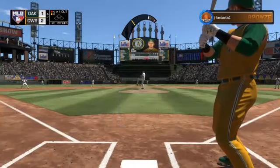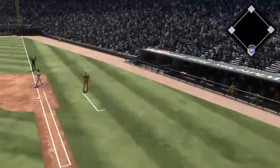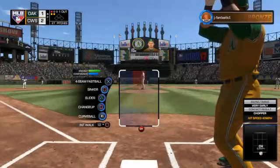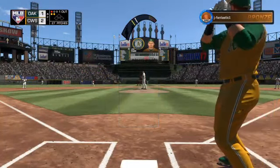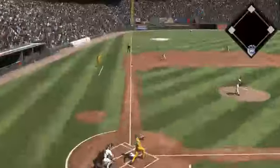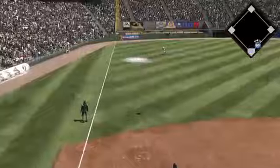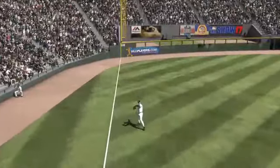Ready with the 1-1 pitch. Chopped down the first baseline, but it's a foul ball, says the first base umpire. A ball and 2 strikes. Here's the pitch. Goes the other way with it as this is in the air down the line in left. Bradshaw is there, and he has it for the out.